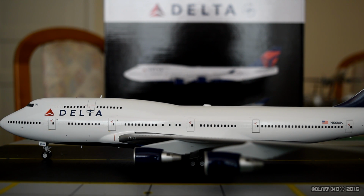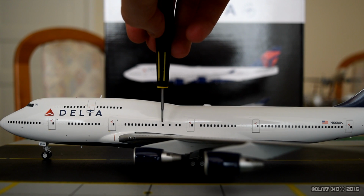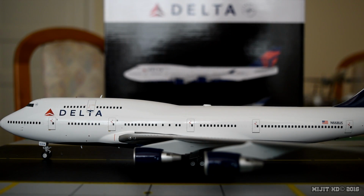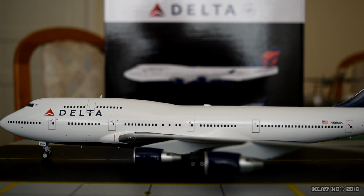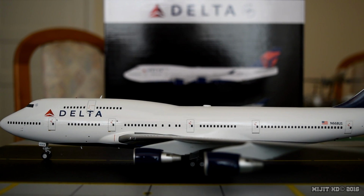We then have Delta Comfort Plus, 42 seats, rows 22 to 26. That is from here to about here, and then from here to the back of the aircraft is entirely economy, 286 seats, rows 27 to 31 and 35 to 43, and also 51 to 67. That is a total of 376 seats. So quite a nice layout, I find. Good amount of business class type seats.